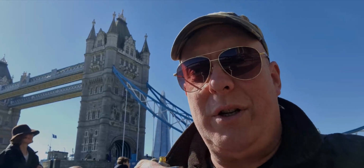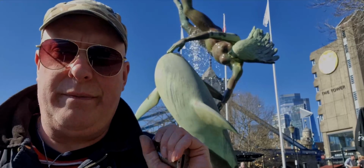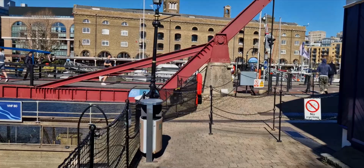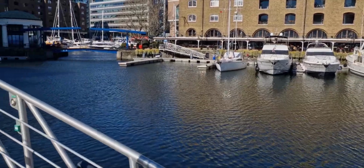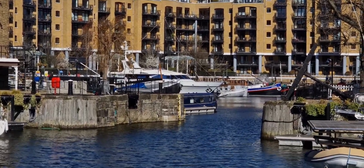So yeah, Tower Bridge, everybody, Tower Bridge. Naked lady wrestling with a dolphin. St Katharine Docks. The Thames path doesn't pick up until after this. I wonder how many narrowboats we'll see in here. You can kind of see the clientele of this marina. There's the beast in there.